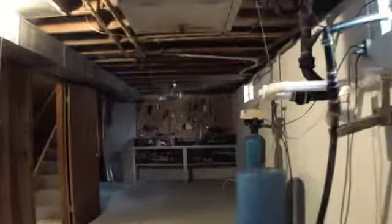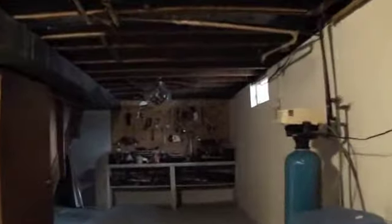The basement also has a workshop area that was used for years for tinkering in the basement.